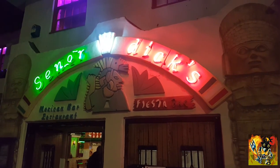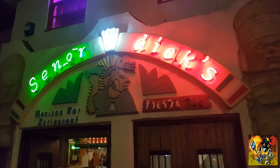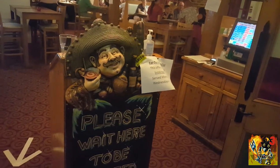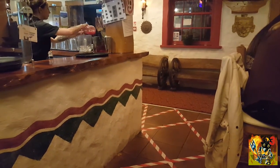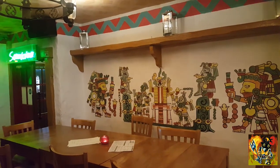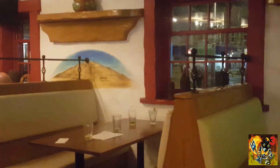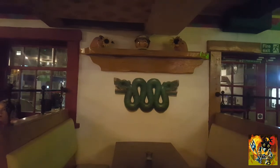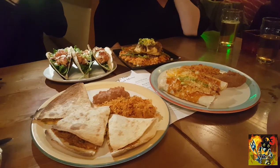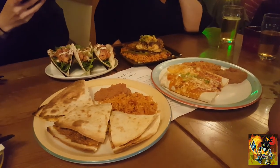So here is that Mexican joint I referred to earlier, Senor Dix. The first thing we are greeted by is this awesome sculpture right here, followed by some real fancy colours from the inside of the building right here. And now we have some very interesting artwork. More interesting artwork, I suppose. Ooh, I'm liking that double-headed snake right there. Believe it or not, this is actually a ceiling of all things. Very fancy looking ceiling. And now we have the food, which smells even better than it looks.